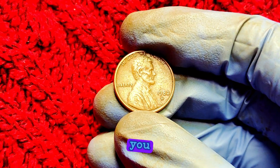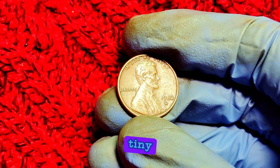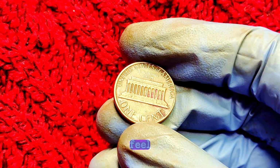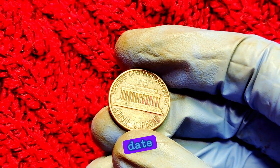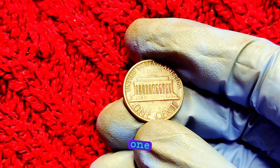So the next time you see that familiar Lincoln profile, the next time you spot that tiny D under his shoulder, don't rush past it. Feel its weight. Study the date. Ask the question most people never think to ask. What if this one is different?